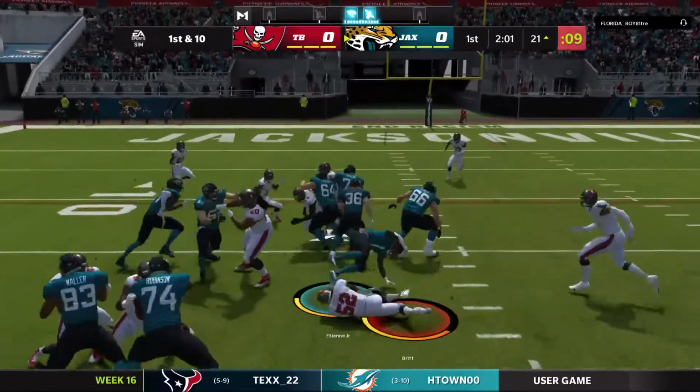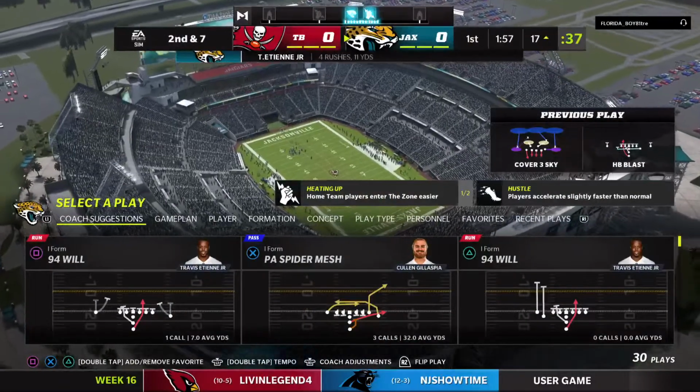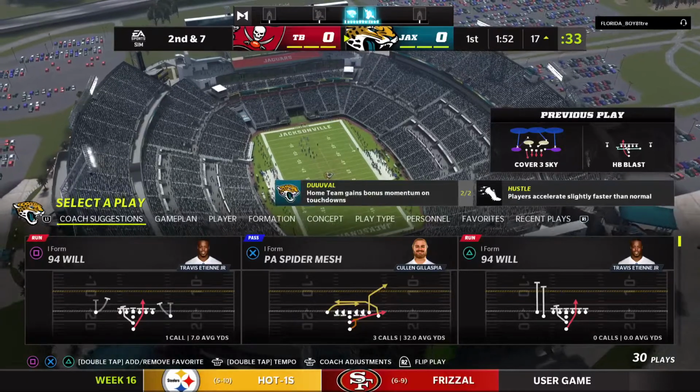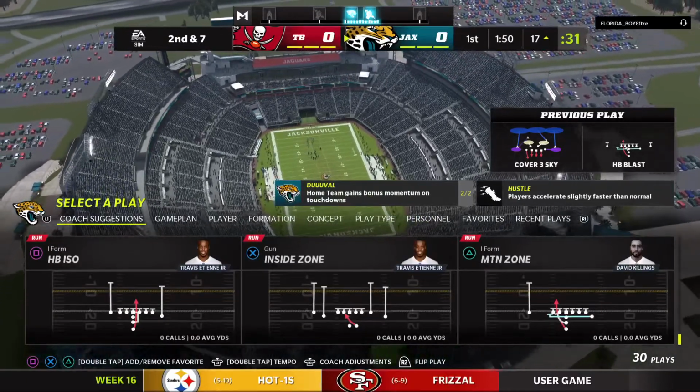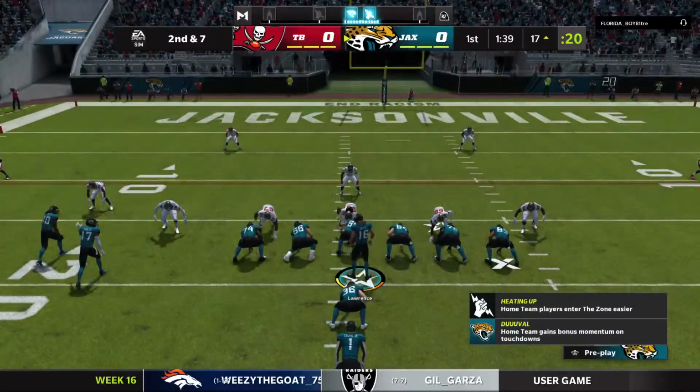On 1st and 10, it's Etienne. And he'll work this forward for about 3 at 2nd down. Just not a whole lot of room to operate there on that carry. No, not at all. They did a really nice job staying in their proper places and not allowing any lanes to open up. The last run got 3.